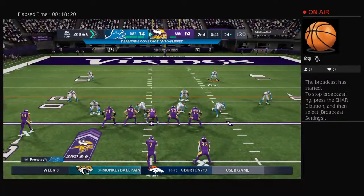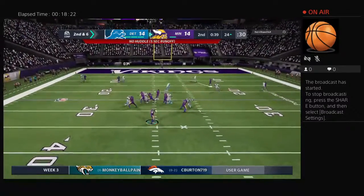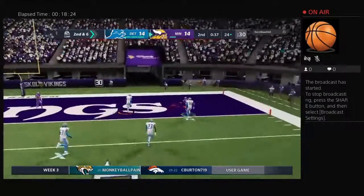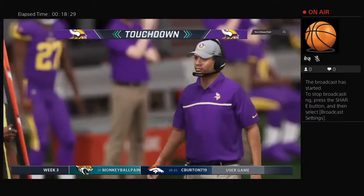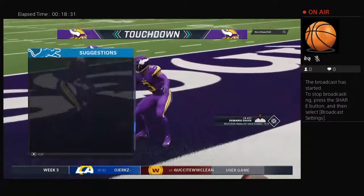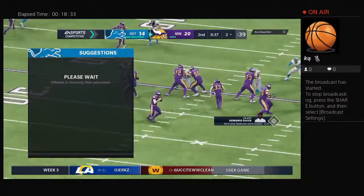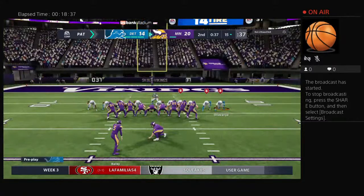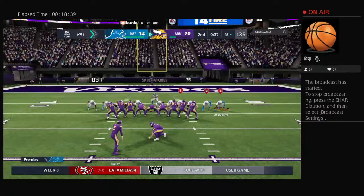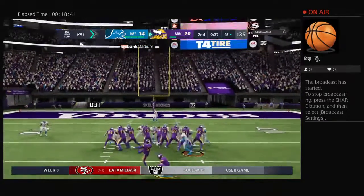So simple math here in the first half. They've had 3 drives offensively, and they had scored every time, and they've got the lead. Well, whenever we talk about adjustments, we usually talk about an offense making adjustments, right? This is all about the defense. They've got to figure out some way, somehow to slow them down. Do they blitz a little bit more? Do they play more zone coverage? Right now, they don't know where to go because they're hitting them in every direction.